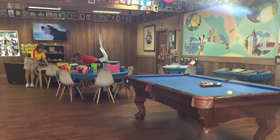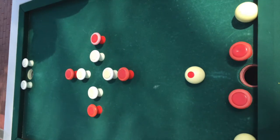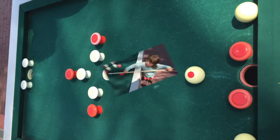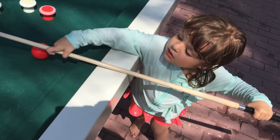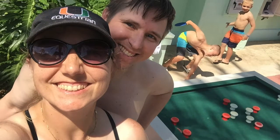Recreational activities include tennis, volleyball, basketball, outdoor campfires and movies, guided fishing excursions, video games, bikes and surrey rentals, ping pong, shuffleboard, cornhole, an indoor pool table, and bumper pool.